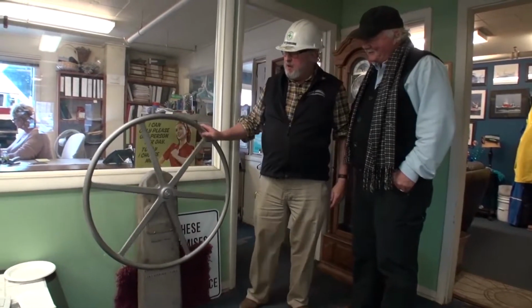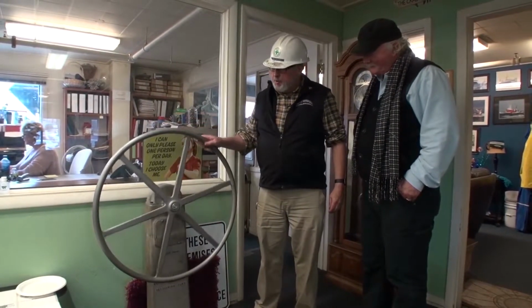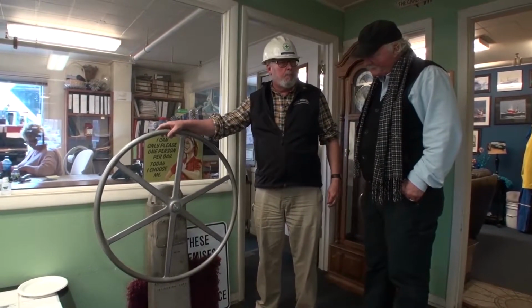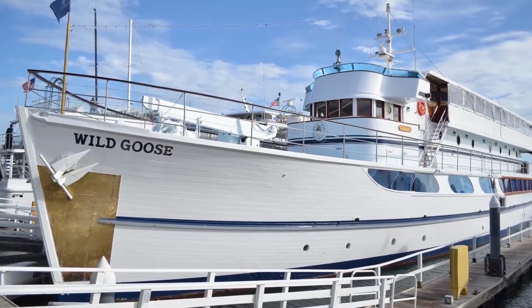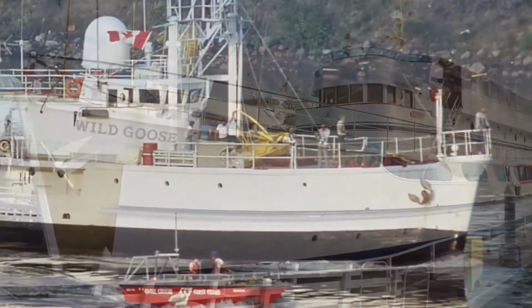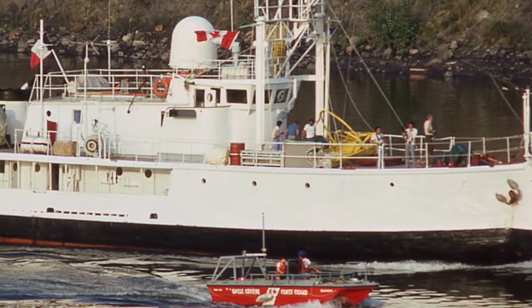This is the helm from a standard minesweeper, 120 footers that were built here during the war, a series of 10 of them. Two of these went on to be famous, John Wayne's Wild Goose and Jacques Cousteau's Calypso, built right on the railway out here, which we're going to see in a minute.